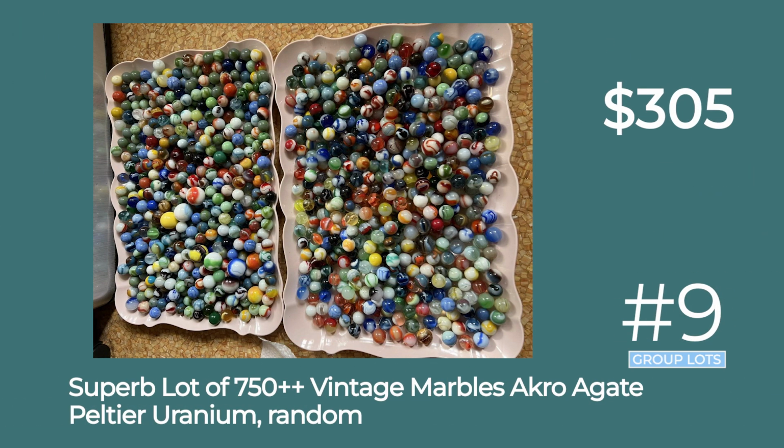At number 9 is a superb lot of 750 plus vintage marbles, Akro Agate, Peltier, uranium, random, selling at auction for $305 after 46 bids. Considering the number of bids, there must have been at least a few people that wanted to add a few of these marbles to their collection.